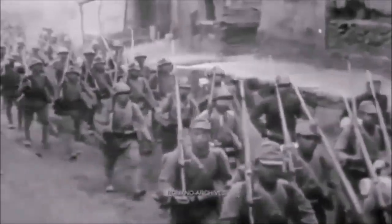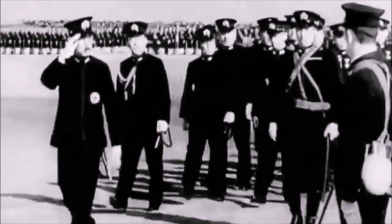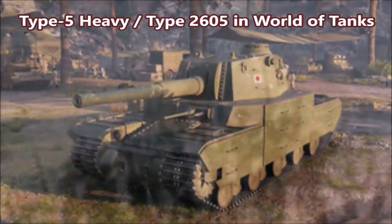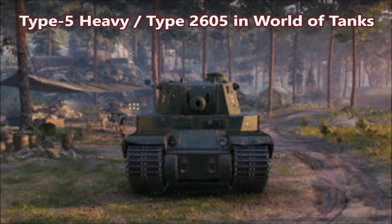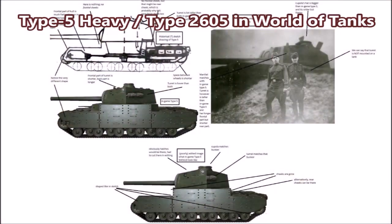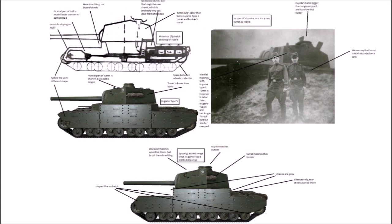Now, this vehicle actually appears in the video game World of Tanks under the name Type 5 Heavy, also known as the Type 2605, and it is depicted in the game as a super heavy variant of the Type 100 OI, or an advanced version of the Type 100 OI project. But the problem is there are no official blueprints of this vehicle. The Soviets did make sketches of this vehicle, and these sketches have been provided by Mr. Yuri, or by the Soviet or Russian archives many years later.